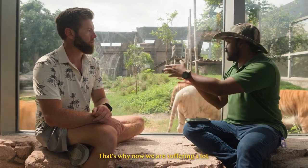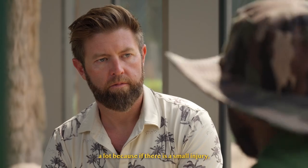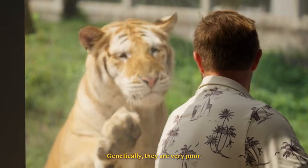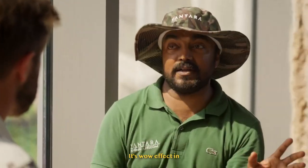That's why genetically engineered. That's why now we are suffering a lot. Our entire Vantara team, the veterinary team, the biological team, everyone is suffering a lot because if there is a small injury, it'll take minimum 1 to 2 months for the proper healing because most of them are hemophilic. So that's all from the genetic inbreeding. It's ruined their health. Genetically they are very poor. So it's heinous, really, and unethical. It's far from natural breeding. It's the wow effect in other zoos and everywhere. Wow, it's a golden tiger. Wow, it's a snow tiger.